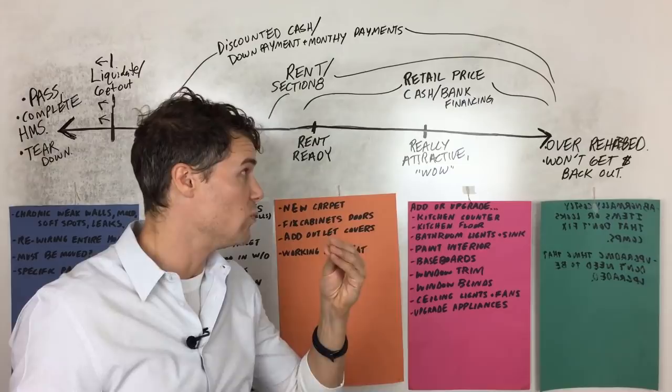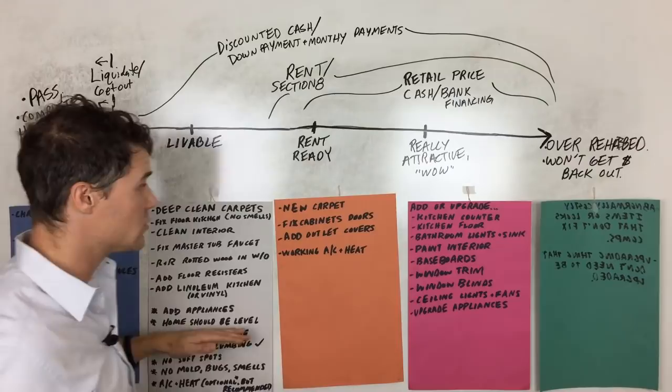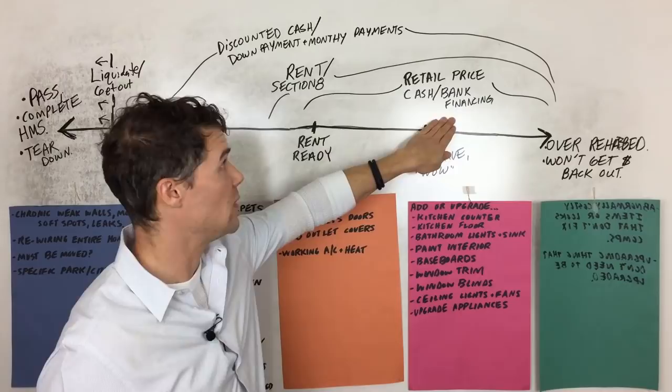We have to get that wow factor in there by upgrading kitchen countertops, kitchen floors, the bathroom sink and lights, paint the interior of the home, new baseboards, new window trim, new window blinds, ceiling lights and fans throughout the home, upgrade appliances, in addition to getting everything looking good cosmetically and structurally. That's what we would like to do to go ahead and sell it for a retail price.